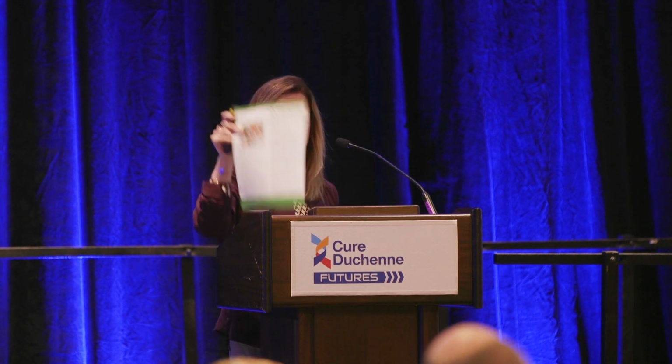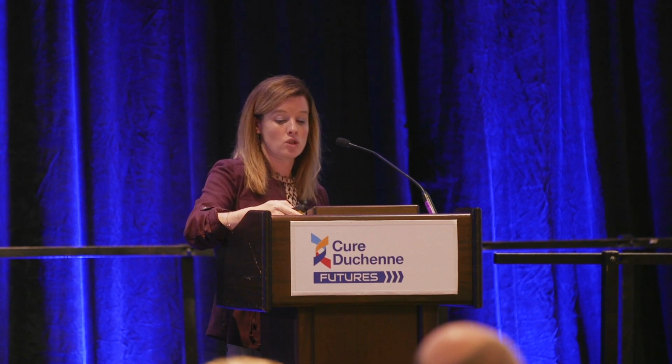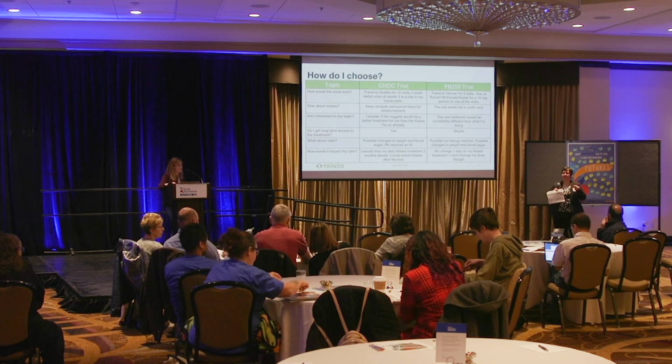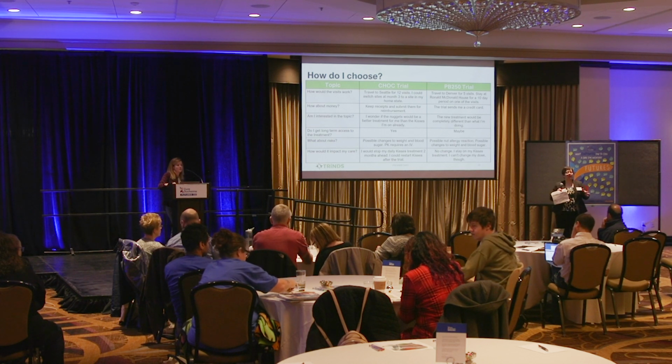And again, look at the flyer to help you when you're considering participating in research. Feel free to use that flyer when you go to your clinic visits. You can use it like a literal checklist. I'm a visual person and I always freeze up when I go to the doctor. So feel free to ask that stuff.